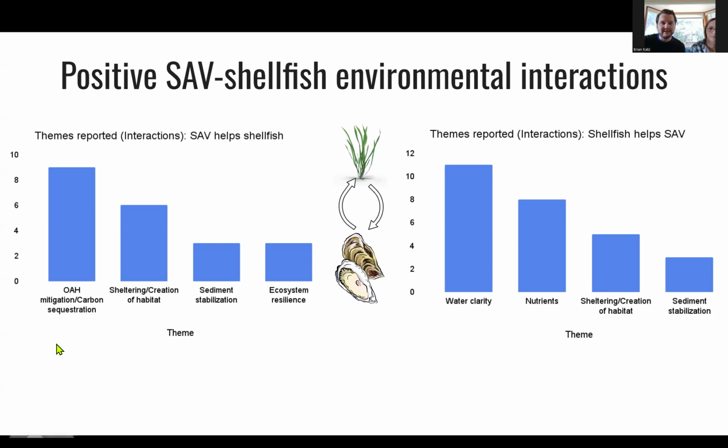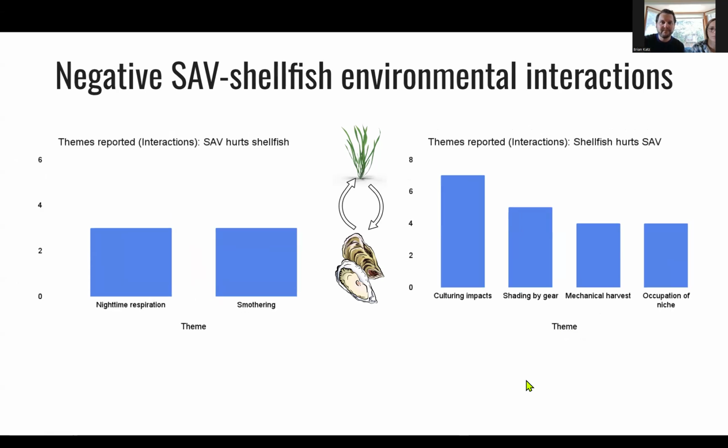So SAV is perceived to ameliorate OAH and foster ecosystem resilience. Shellfish are perceived to improve water quality and provide nutrients, and both shellfish and SAV are perceived to create habitat and stabilize sediment. But there are some downsides to co-location as well.